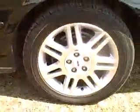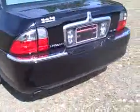Take a look at the back seat. Just minor wear. The carpet looks really good. This is a Lincoln LS with a small V8. Look at the trunk. Nice trunk. The seats will fall down. Good clean.